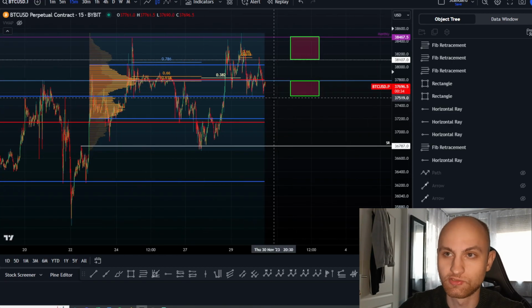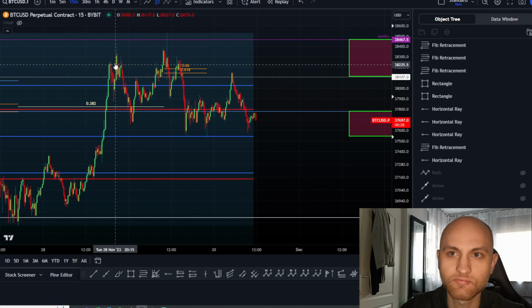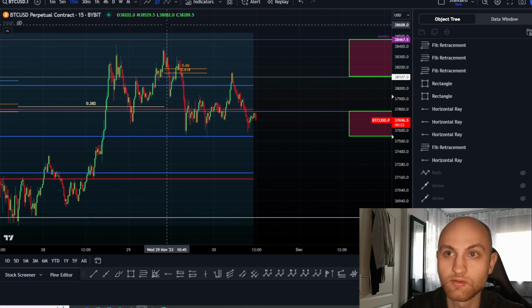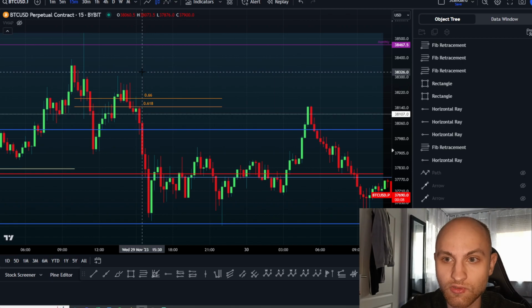And now, if we zoom back in more, we had basically this range here. This was on Tuesday, right? Then we put in this high yesterday, Wednesday, at around 11 o'clock, then 13 o'clock, and at 15:30, so basically where the NY session opened, this was right here.